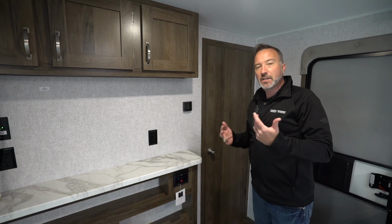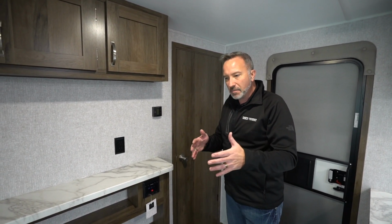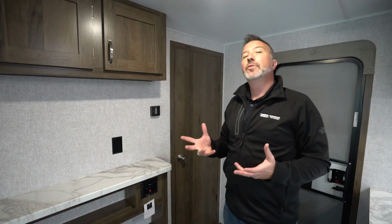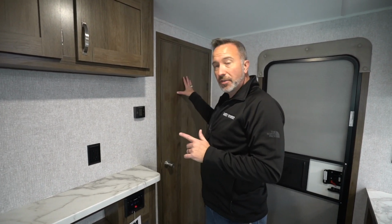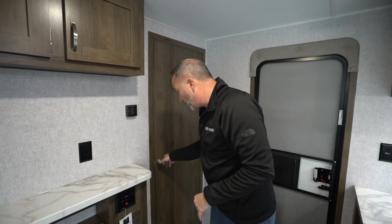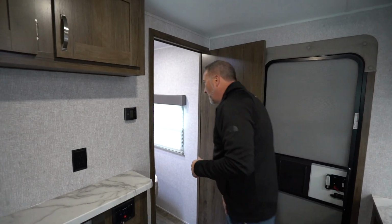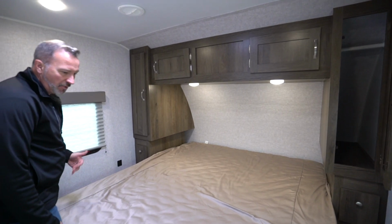Separation of space with me is huge, especially with bunkhouses, because you got entertainment space, you got the bunk rooms, but then when you want to go to the master, you want your sanctuary. And every East to West Silver Lake is going to have a king size bed in it. But look at the wall, look at the door. Separation of space. It's not just like a curtain or like 2 little pocket doors. You got a solid door leading you into your master bedroom sanctuary.